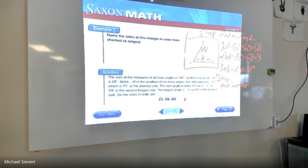I feel like there's a better way to say that. Anyone got a better way to say it? Taylor? What I'm trying to say is the line directly opposite of the degrees, that's where the degrees matter. So since 59 degrees is facing YX, directly across from it, that's the degrees that goes with YX, or XY. Capiche? All right, let's try that with the second one.